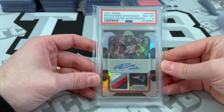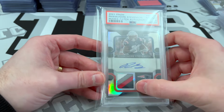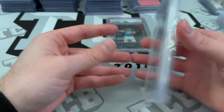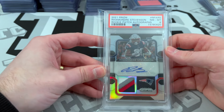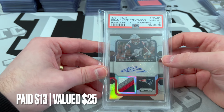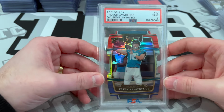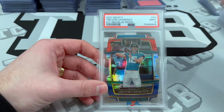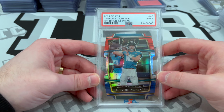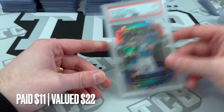Next up, you got Rhamondre Stevenson, 2021 Prism RPA. You got a nice chunky four color patch there, sticker auto, PSA 8, serial numbered out of 99. This one we gave a $25 value to in that 50% range, so I paid $13. And this Trevor was the cheapest out of the priced marked section. This is a 2021 Select Red Blue Die Cut Prism PSA 9 for Trevor. Valued this one at $22. Half of that was $11.